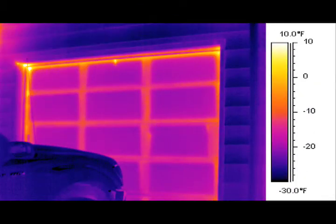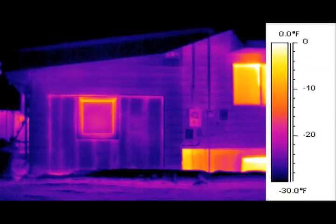This image shows the existing garage door with dramatic heat loss. At the other end of the building was another garage door that had been replaced several years ago by a stud wall to increase office space. This shows less heat loss, but the wooden studs and plates are still areas of concern.